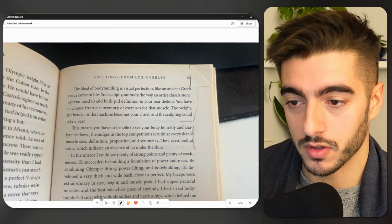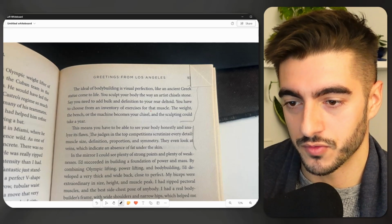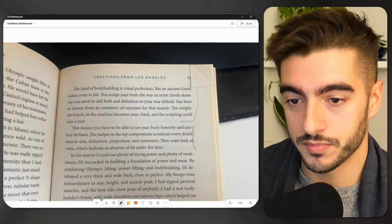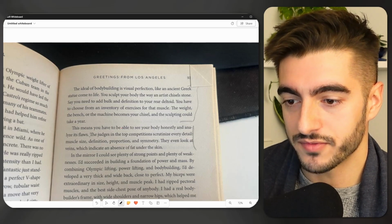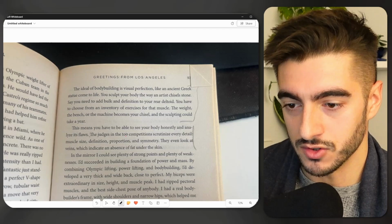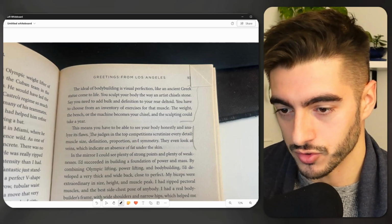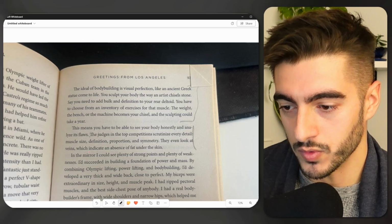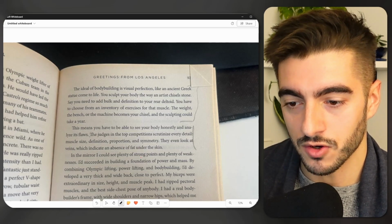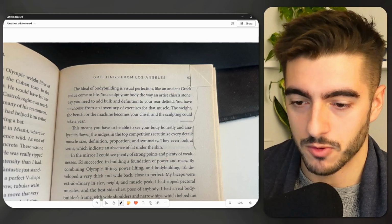Say you need to add bulk and definition to your rear deltoid. You have to choose from an inventory of exercises for that muscle. The weight, the bench, or the machine becomes your chisel, and the sculpting could take a year. This means you have to be able to see your body honestly and analyze its flaws. The judges in top competitions scrutinize every detail: muscle size, definition, proportion, and symmetry. They even look at veins, which indicate an absence of fat under the skin. In the mirror, I could see plenty of strong points and plenty of weaknesses. I would succeed in building a foundation of power, mass, and so on.